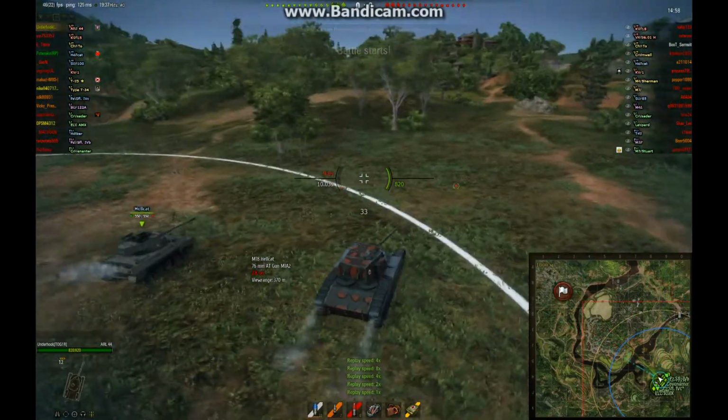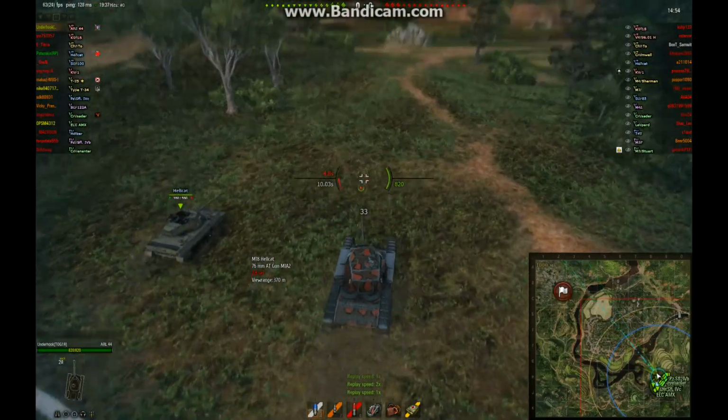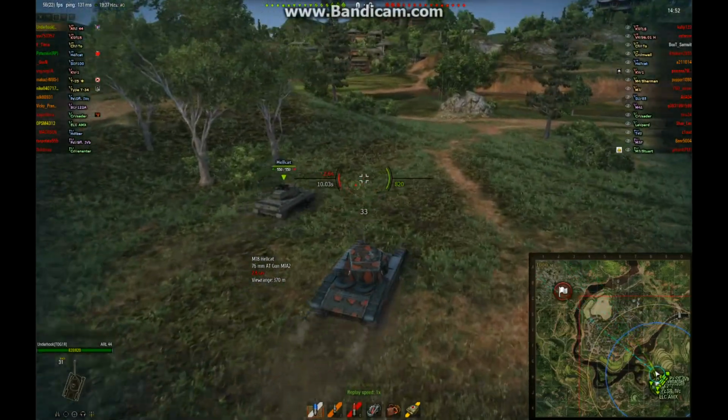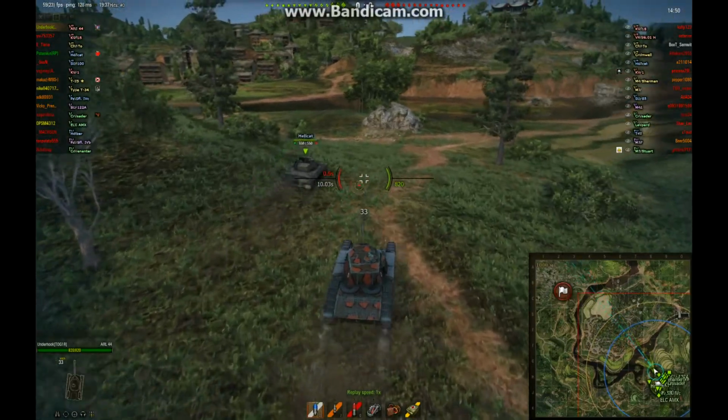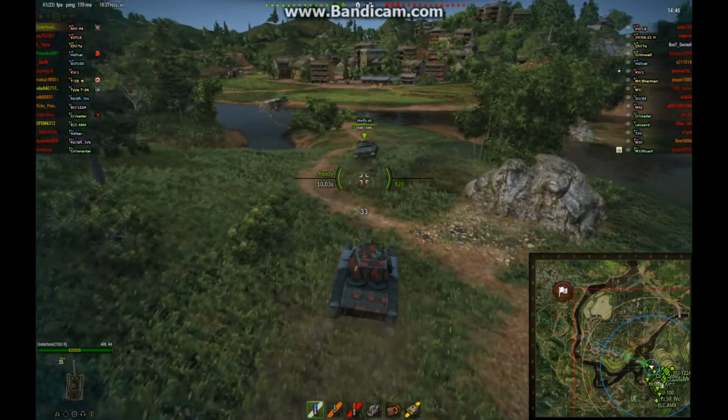Let's go. Map is Pearl River. Tier 6 game, and we're in our Tier 6 ARL 44. As you can see, the tank actually accelerates reasonably quickly to about 30, then it takes a while to get any faster than that.